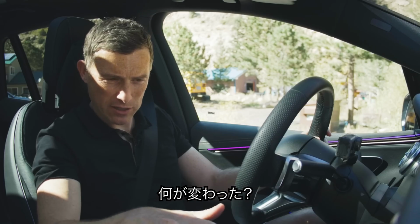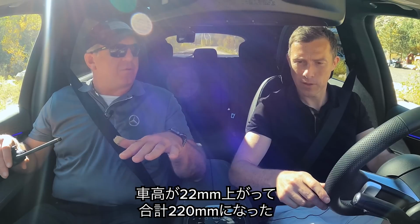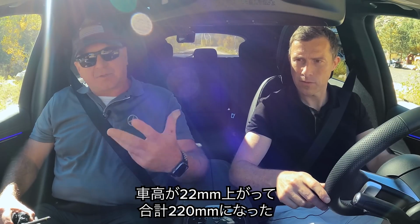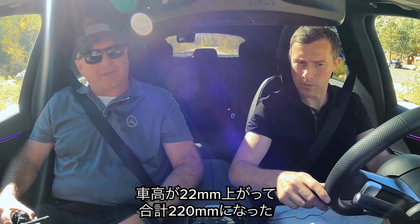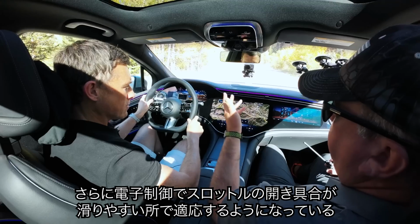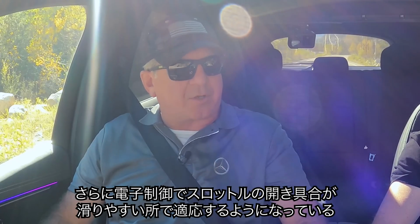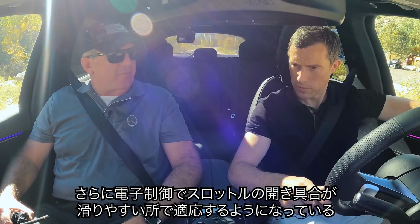Okay, what's that done then? It will lift the car up 22 millimeters to a total of 220 millimeters. Gives us those extra 22 millimeters for ground clearance. Also, on the ESP side, it will just regulate your throttle to be a little bit more sensitive for slippery conditions. Just altogether better for the off-road setup.